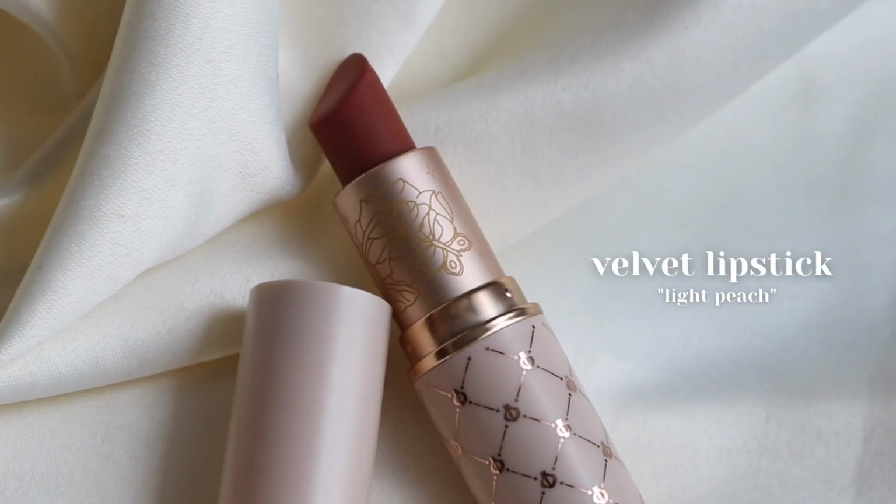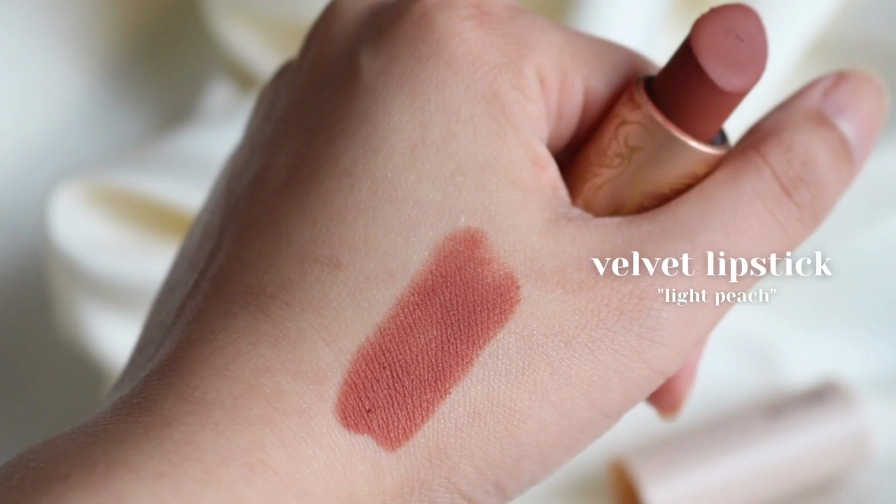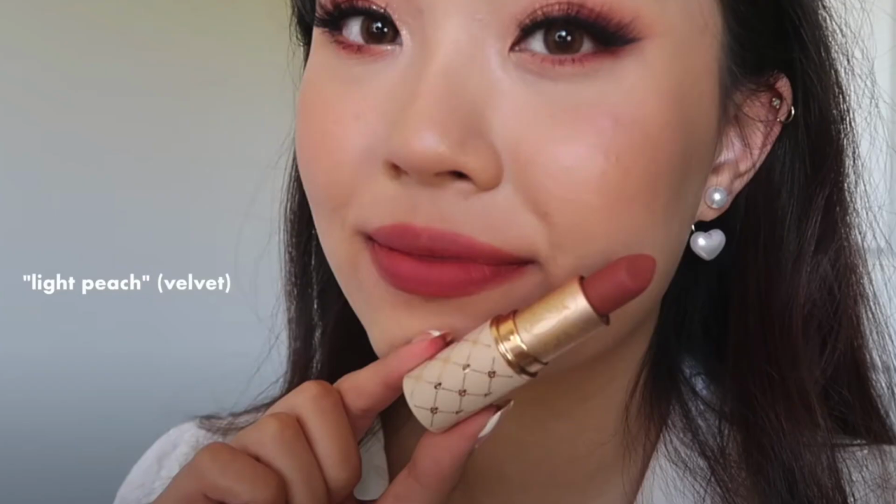Can you like kind of see some things? We have some spoilers, but first up, I really do love their lip products. So I have their Velvet lipstick. This is in the shade Light Peach. Let me put these down. It is one of my go-to lip colors. It is such a beautiful, like, muted peachy shade. The formula is great. It is a matte finish. It's so comfortable at that. Absolutely love these. They also have like a satin finish, but I do prefer the matte better.